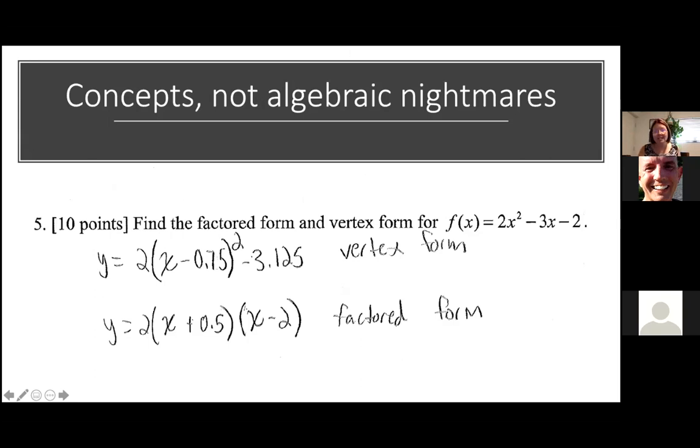So one, I test concepts, not algebraic nightmares, as I call them. So I don't make them show me how to get from this quadratic equation in standard form to vertex form and factored form, but I do make them find those equations, which they can do cleverly with technology if they know what they're doing. So they could graph it, find the vertex and put it in vertex form, put it in their calculator, make sure they got it right, right? They can graph it, find the intercepts and put it in factored form. And again, put it in their calculator to know that it's correct, right? That's testing the concepts. And that's what I want them to know, that the equations relate to the graphs.